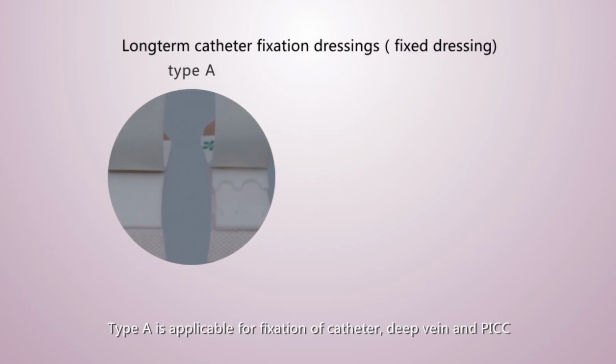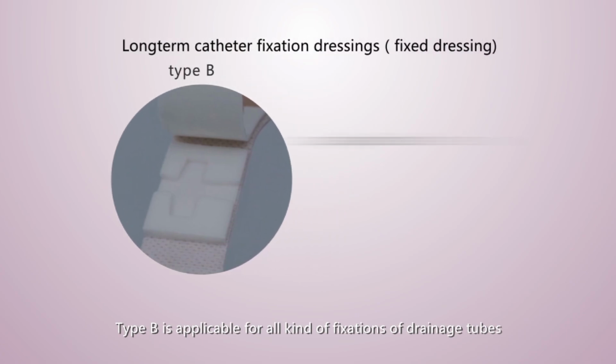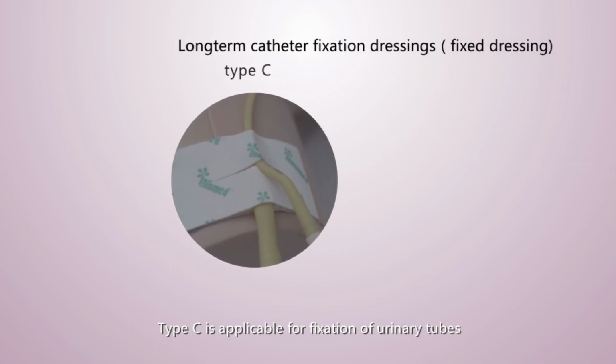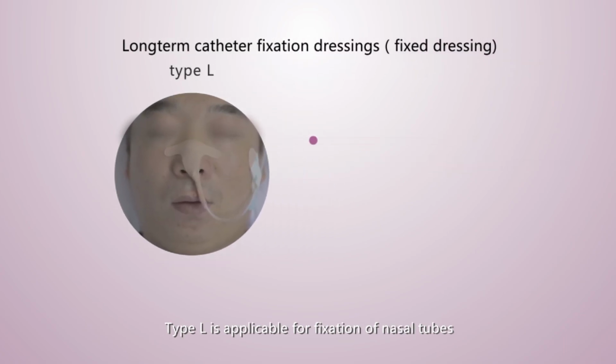Type A is applicable for fixation of catheter, deep vein, and PICC. Type B is applicable for all kinds of fixations of drainage tubes. Type C is applicable for fixation of urinary tubes. Type L is applicable for fixation of nasal tubes.